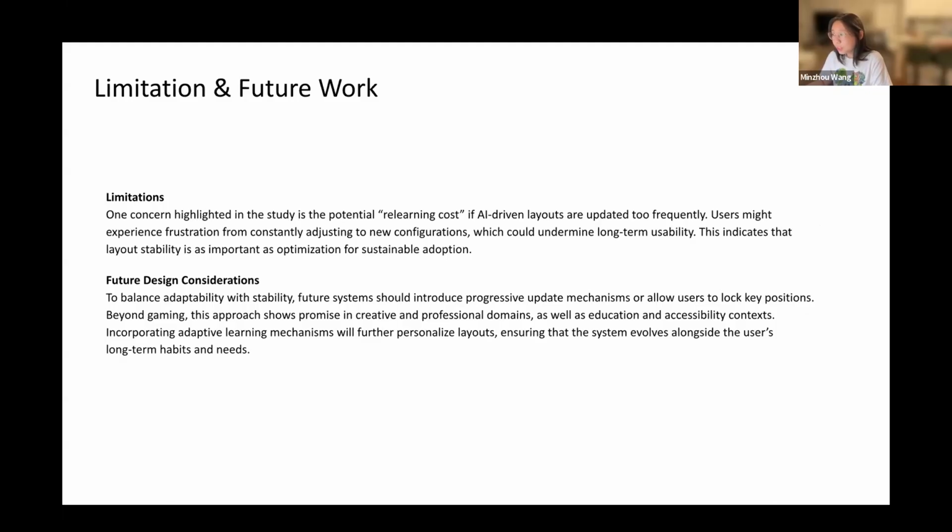Our limitation is the potential relearning cost if the AI-driven layout or the macros update too often. The users can become more frustrated if they constantly have to adapt to new configurations, which could reduce long-term usability. This highlights that layout stability is just as important as optimization. Looking forward, future systems could balance adaptivity and stability, allowing progressive updates or giving users the option to lock certain key positions.